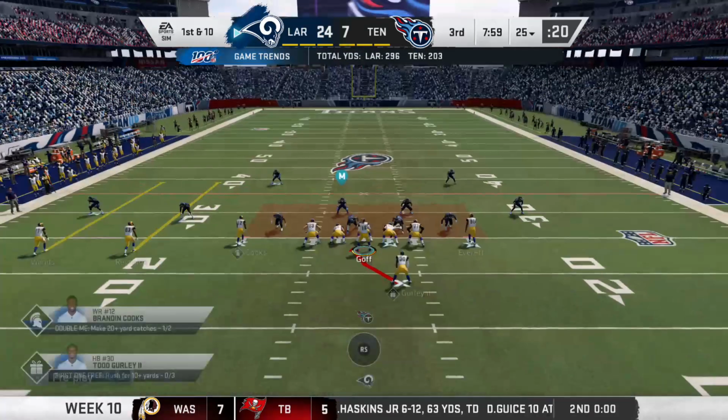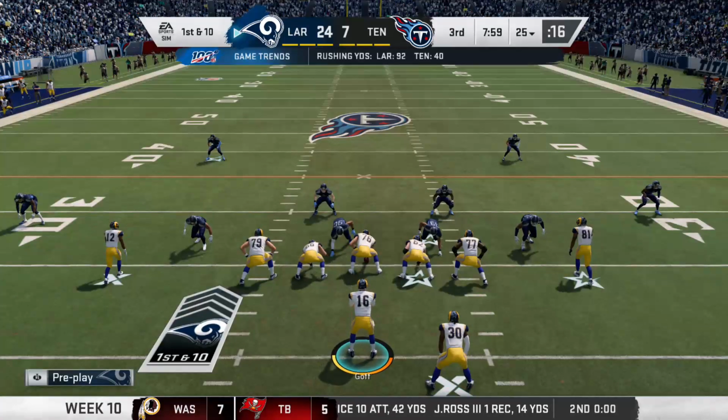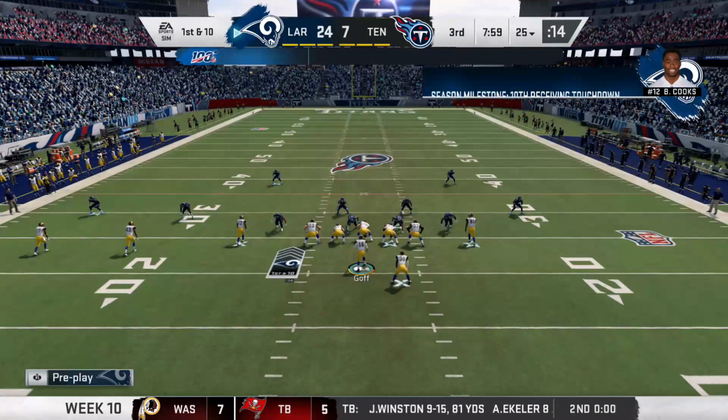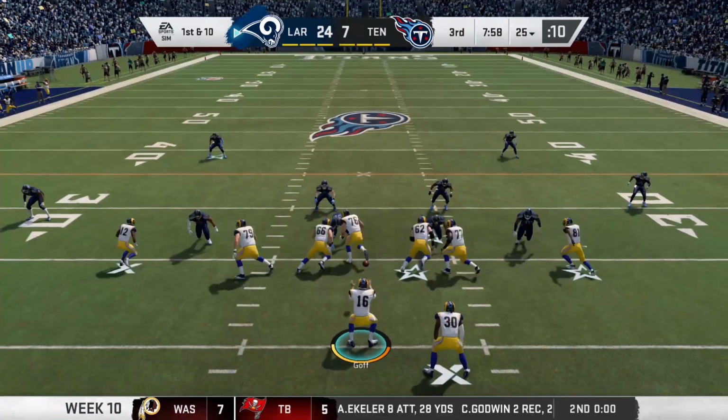Here we go. Tight ends on the Ringo. Yes, sir. You got 4 down.